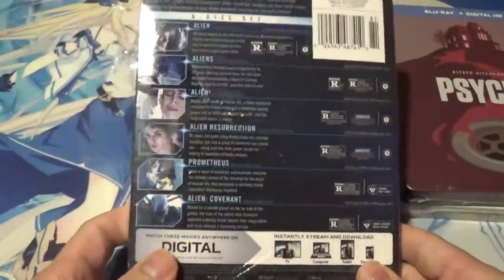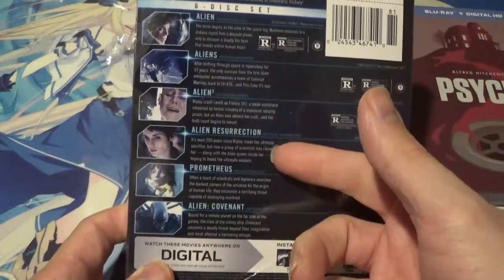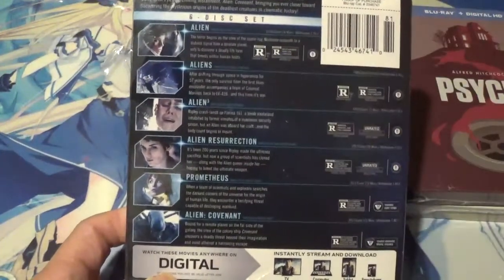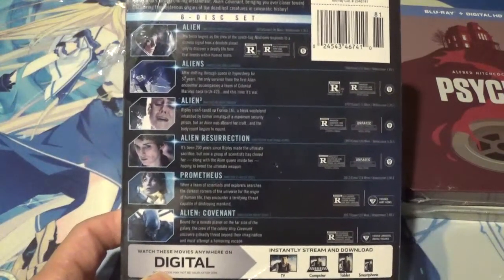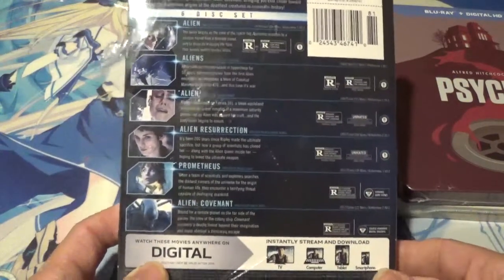Of course, you got the original Alien, its sequel Aliens, Alien 3, Resurrection, Prometheus, and Alien Covenant, the newest one. The first two are instant classics. 3 is take it or leave it. Resurrection, meh. Prometheus I didn't care for, and I haven't seen the Covenant, so I don't know how that one's going to be.